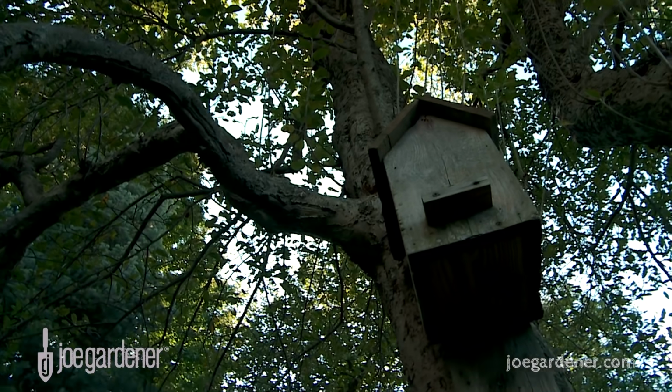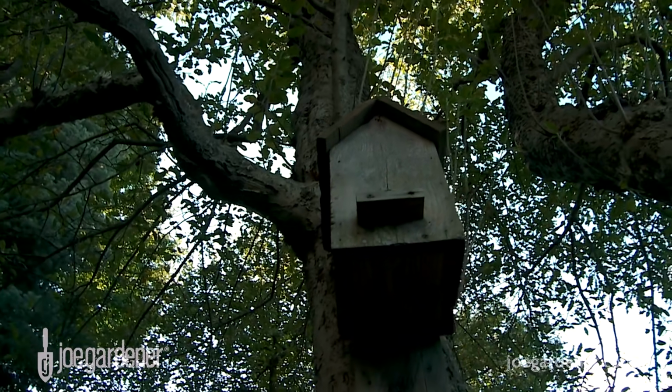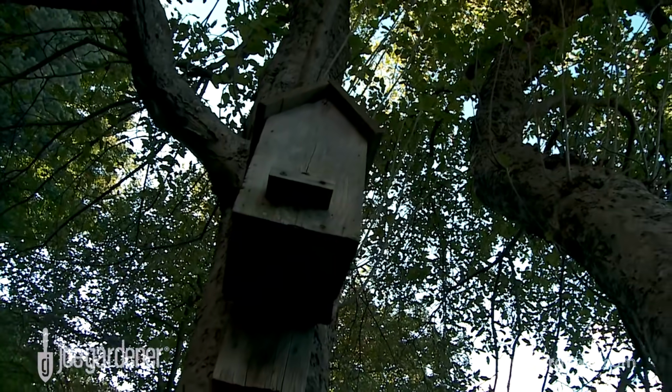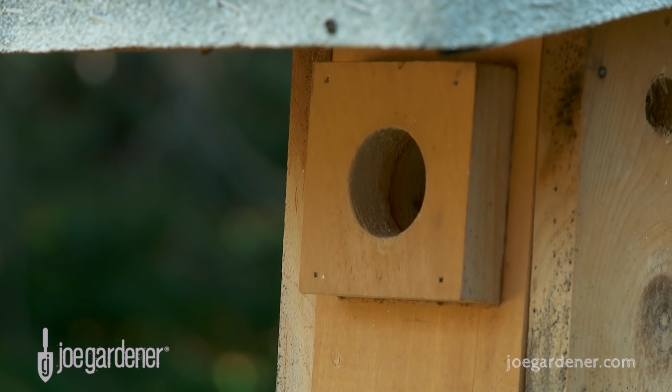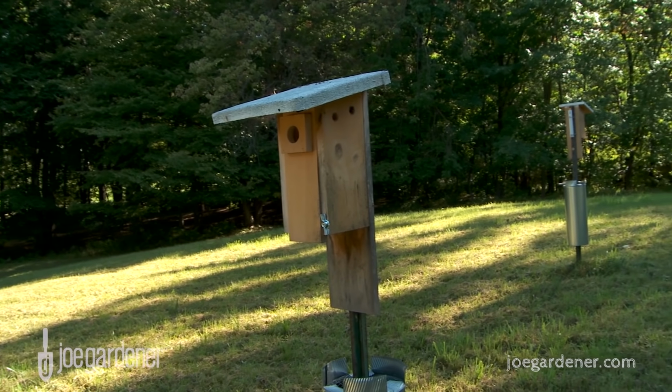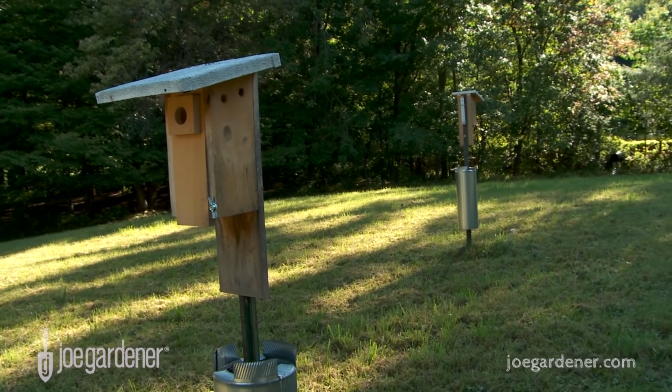For example, you don't want to put the box up against a tree because then you make it easy for predators to get to them, like snakes and raccoons and others. Even the material that you use, if it's a dark color or it's made out of metal, well, that can become too hot for your baby birds. So the first thing you need to do, decide the type of bird that you want to attract, and then do your homework and go from there.